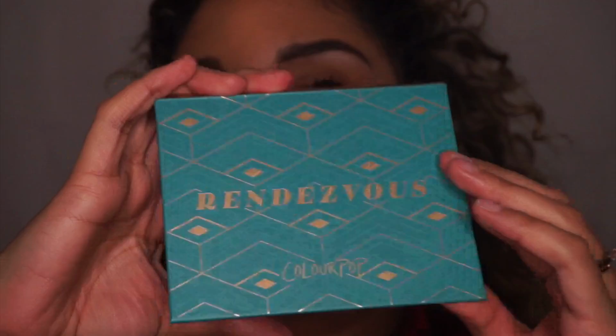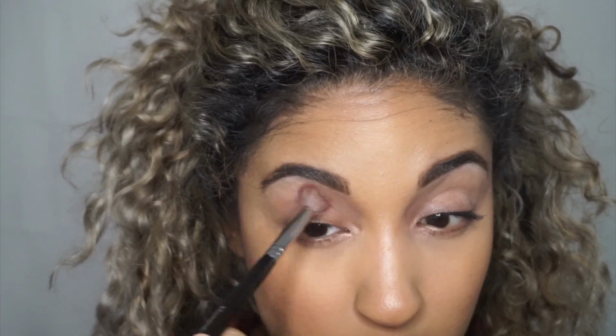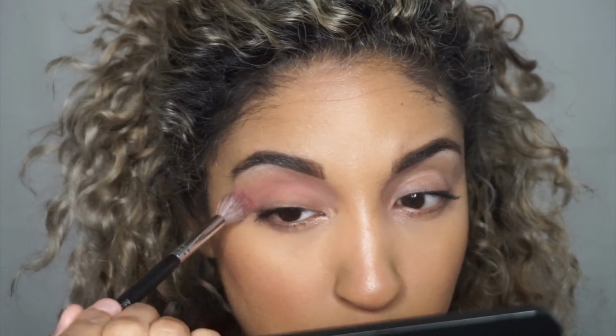Then with the second palette, which is the Rendezvous palette, I went ahead and took the shade called Style and Grace, and I took that on the same Morphe M533 brush and put that into my crease.